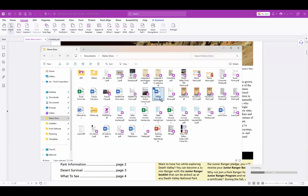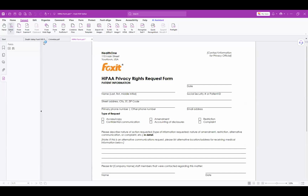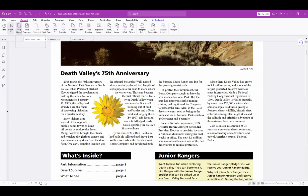Then I'll be able to create a form out of my HIPAA document here. There we go. But of course, they can use the toolbar up at the top to create anything from a file or a whole folder to be converted. Creation from a scanner, combining files, and you got it. So be able to do all the kind of conversion and creation, and we have all of those same workflows as well. So if a user expects to click and drag or right-click to convert, no issues there.